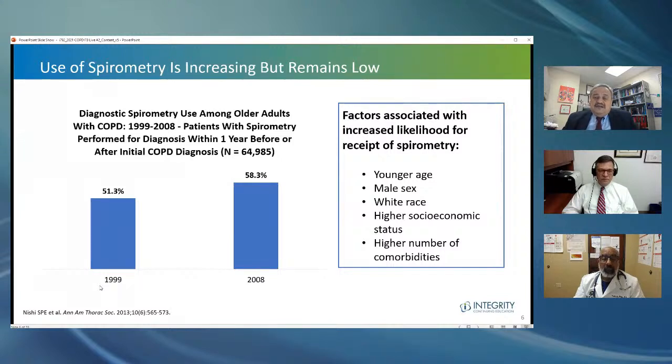In this particular study that you're seeing on the slide, they tried to identify what factors were associated with increased likelihood of having had a spirometry. And for some reason, the younger the age, male patients, white race, higher socioeconomic class, and those with a higher number of comorbidities tend to have a better chance of having had spirometry. We can talk about this in our discussion. Not sure how to explain the younger age, but maybe because they push their doctors to know their numbers, they want to know what they are. Not sure about the men. Obviously, men continue to be affected by COPD, but let's not forget the prevalence of COPD in women now in the United States has exceeded the prevalence in men, which is, again, a big turnaround from what we know.